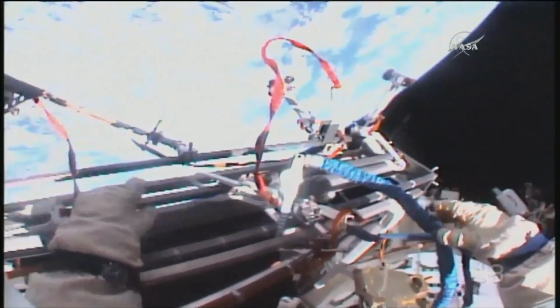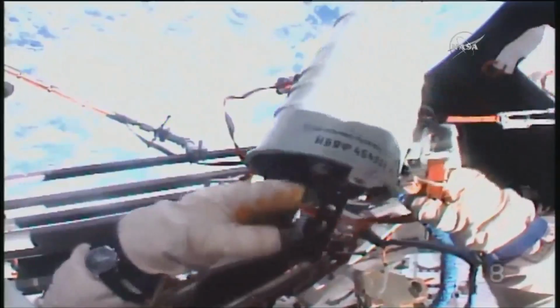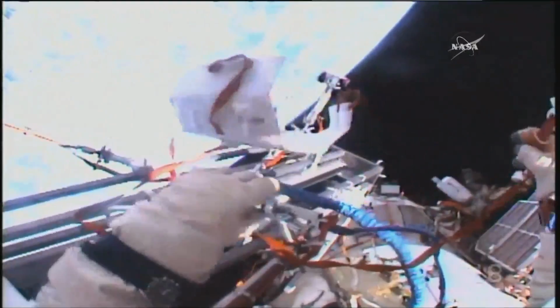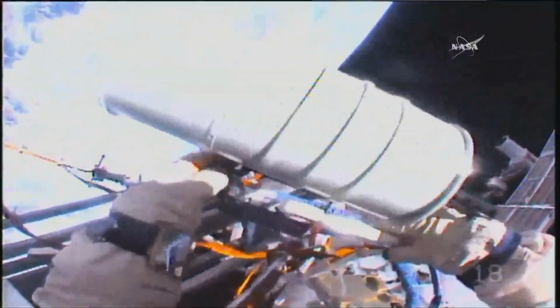The next satellite, the fourth in the series of nanosatellites that Ryazanskiy will deploy, is the TNS-0 satellite. This is a satellite that was created to test technologies for the creation of new space telecommunication and navigation systems. This TNS-0 satellite weighs 10.5 pounds. It is a cylindrical satellite that is 23 inches in length, 7 inches in width.